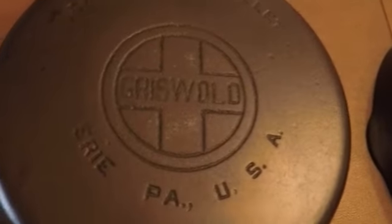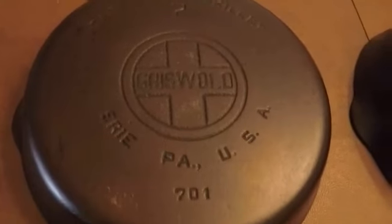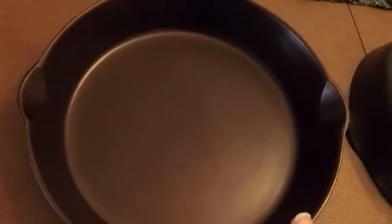Now we're going to go up here and look at a number 7. This is a large block logo. I just bought this off of eBay not too long ago and restored it. And we have about 5 coats of seasoning on it. That's what it looks like on the interior. It's a gorgeous pan. I recently tested it, fried an egg in it, and it just came right out. No problems.